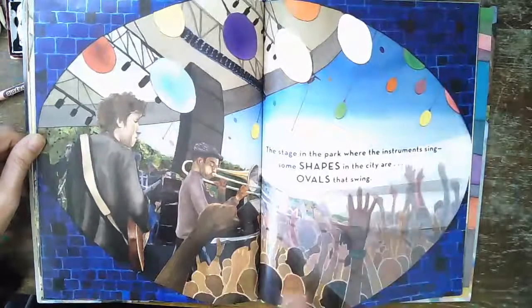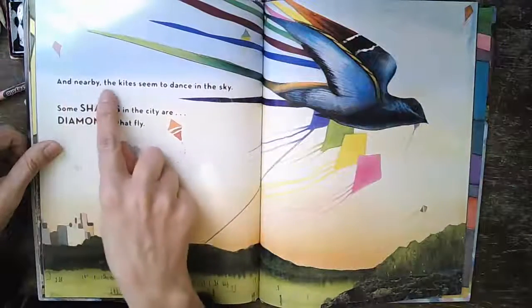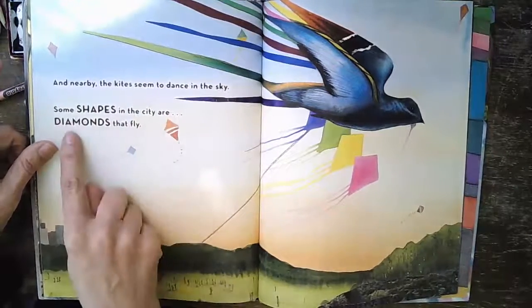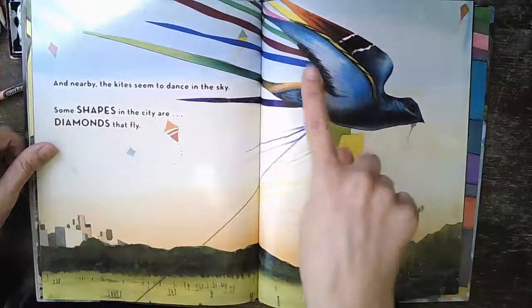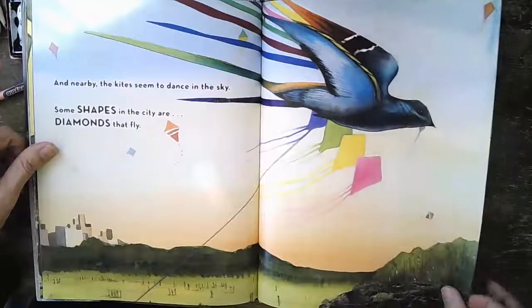And this is a big oval. And nearby, the kites seem to dance in the sky. Some shapes in the city are diamonds that fly. See the diamond-shaped kites? Bird-shaped. Remember we learned about bird shapes before?